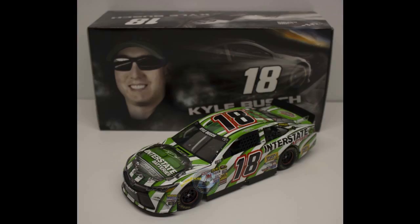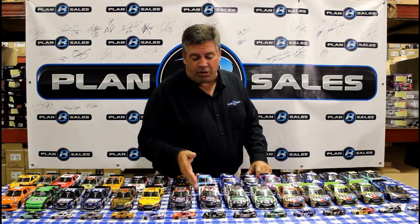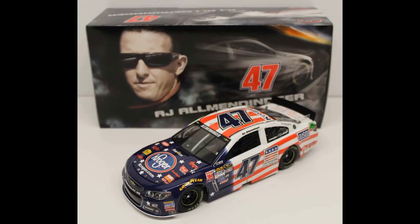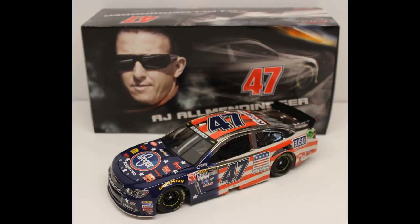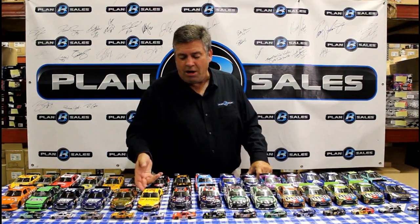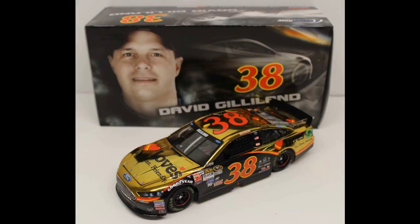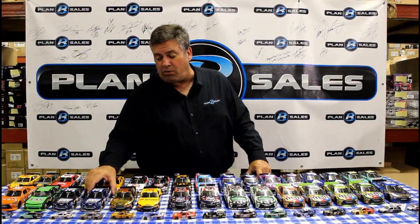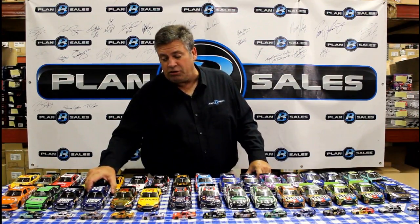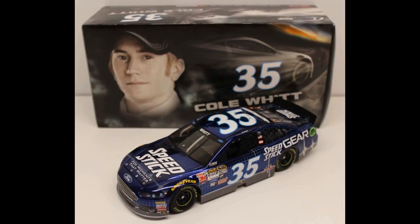So really cool what we have with Rowdy Busch and the number 18 car, and it just doesn't get more traditional than Interstate Batteries. We've got the Interstate Batteries paint scheme for Kyle Busch available in traditional finish and in color chrome. A.J. Allmendinger, the Kroger colors. That was their patriotic salute car. We've got that in the standard finish and the color chrome finish as well for A.J. Allmendinger with JTG Daugherty Racing. We've got the Love's Travel Stops car. This is David Gilliland's Ford for Front Row Motorsports, available in standard finish and in color chrome. Also from the Front Row camp, we've got the Speed Stick colors of Cole Whitt available in standard finish and the color chrome finish.